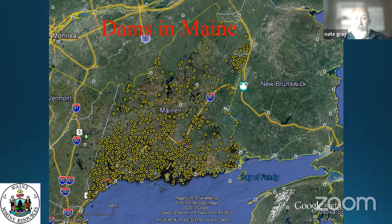Okay. All these can be passage problems for these highly migratory fish species, not just the river herring, but things like white sucker, which people don't think much about, but are actually really important components of healthy ecosystems. Just the diversity aspect of it, you can't say enough about. If you're just down to a few species of warm water fish, your diversity is basically floored, and there's not going to be much happening there as a dynamic system.